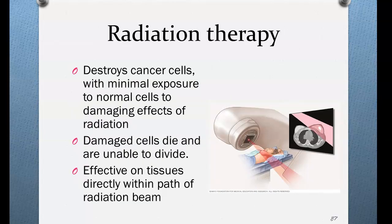Radiation therapy destroys the cancer cells with minimal exposure to the normal cells. It's designed to hit the tumor itself, so it may hit some surrounding tissue as we go in. If you're looking at a radiation treatment to a lung cancer, there's several layers of skin before it actually gets through to the lungs that may cause some issues. But it's designed to damage cells so that they die and are unable to divide. It's effective on tissues directly within the path of the radiation beam, which is good in some ways, but in others, like if we do a radiation beam through the abdomen to a colon cancer, it's possibly going to cause some other issues in that area. So we want to look at those.